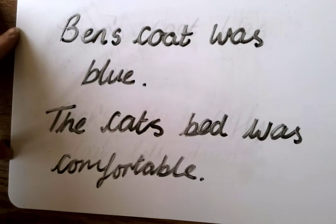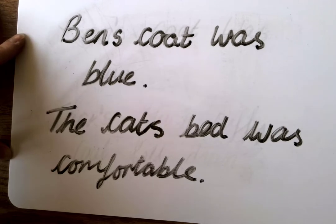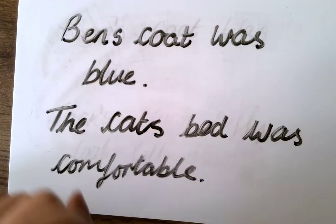Okay guys, what I'm going to be going over with you now is apostrophes for single possession. Now single possession is quite important. That means that it belongs to just one person. So we're going to focus on this top sentence here.